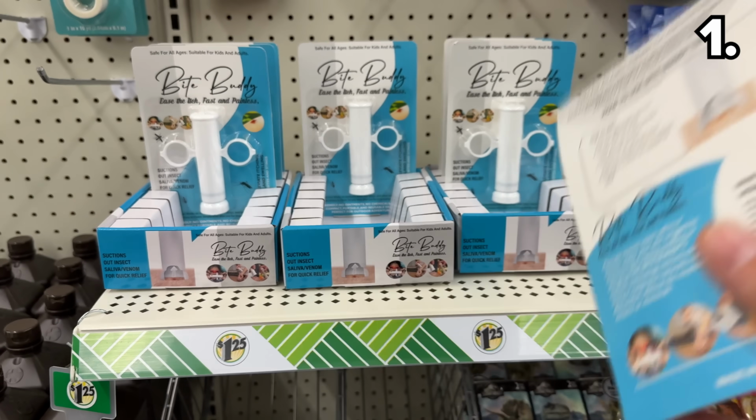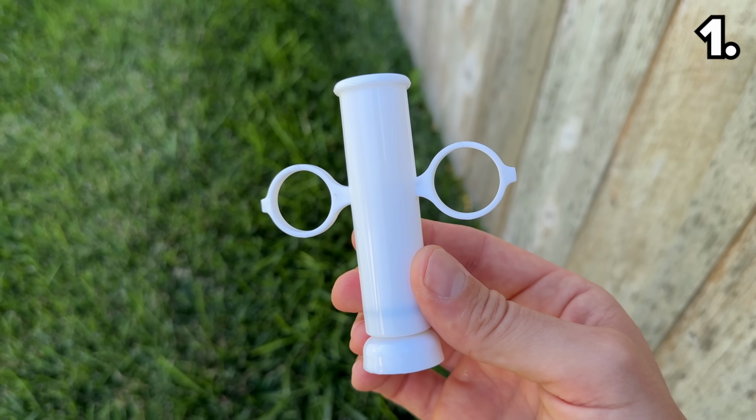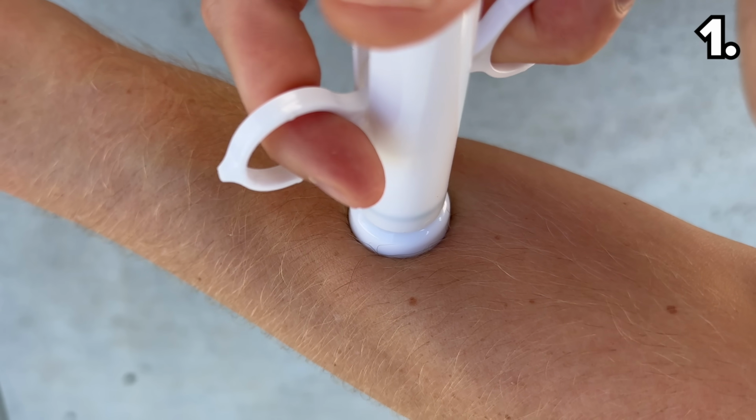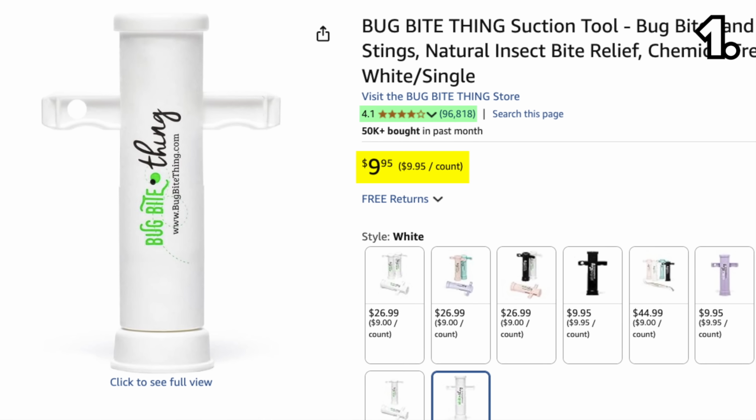This Bite Buddy at $1.25 serves as a chemical-free way for immediate relief of irritation from flying insects and is an alternative to the extremely popular name brand version, which retails for around $10 on Amazon.